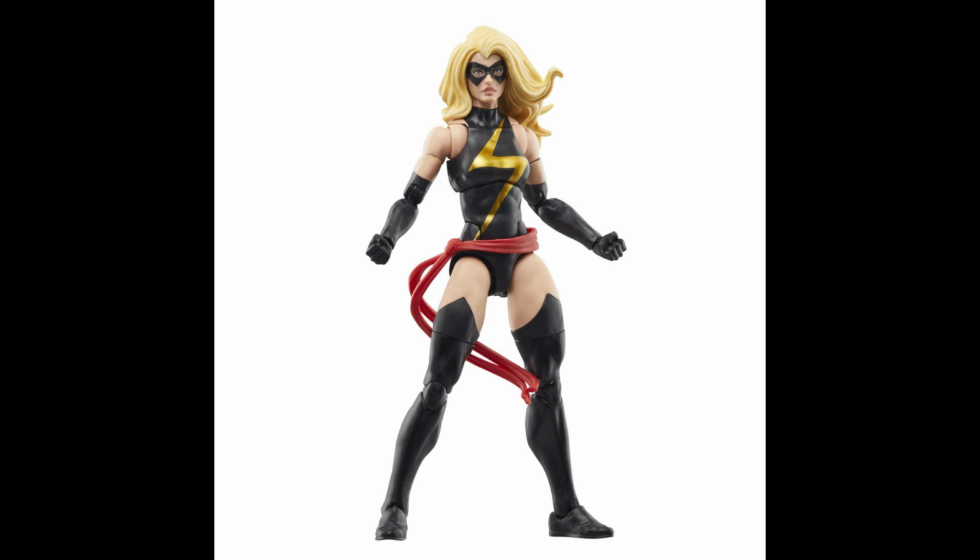I was hoping to see an Elektra like that for this 85 years line. Maybe that'll be revealed later. I don't know, but either way, I do want Elektra and Psylocke with this same articulation scheme. Sorry for repeating myself. I'm just super excited to finally see this on a female comic figure.